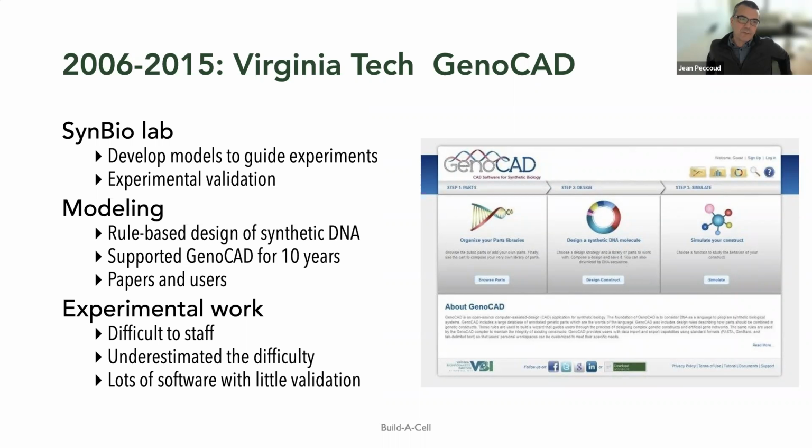That was one of the first ones, and I'm very proud of the fact that we actually managed to keep it running for about 10 years, which is good in terms of longevity of synthetic biology software. We got a number of papers. We got hundreds, if not thousands, of users.